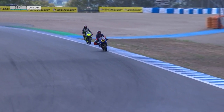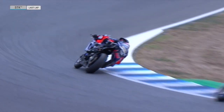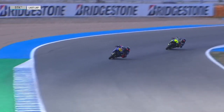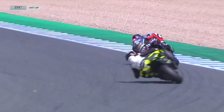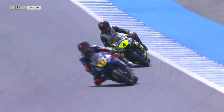Bit of a bobble on exit from Munoz. He takes the defensive line. Fernandez, a little bit of a wider line into turn 2, bobbling on the rear as Munoz. Their tyres are screaming as you come through the double left-hander through 3 into 4. It's a couple of tenths of a second as it comes through the first split as well. Almost both onto the green, but Fernandez is setting this up brilliantly.